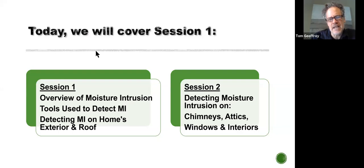And so this is session 1 of at least 2, but we'll go with 2. We're going to focus today on the tools used to detect moisture intrusion, an overview of what it is, and then how you detect it on the exterior and roof. And then there's a lot of other things, of course, where moisture can come in that we'll discuss. And if you have any questions, just pop up, I'll see you on mute, and then I'll know you got something that triggered your curiosity.